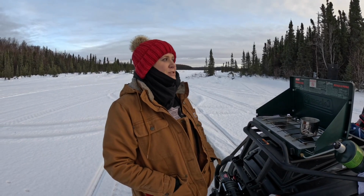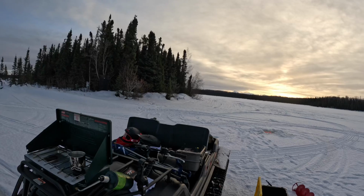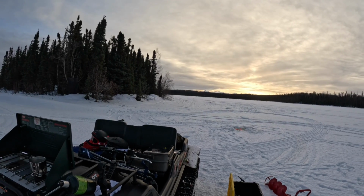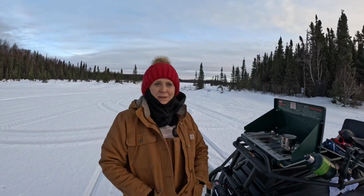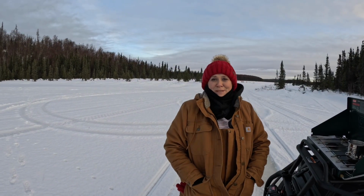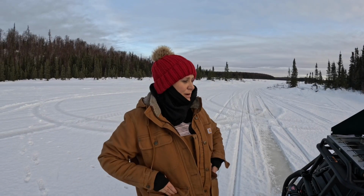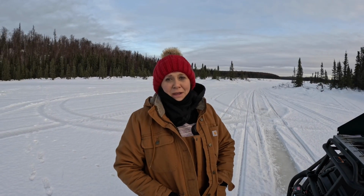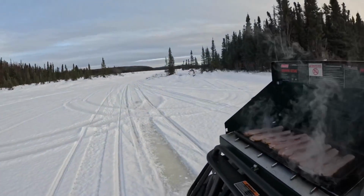Aaron said on the way here, I wish we had a camera that would do it justice, like the massive mountains just peeking through the clouds, not a soul in sight, and tip-up set, hot breakfast coming, and God, it is so nice. Like, I don't even have gloves on. It is beautiful. So let's get going on breakfast. Wish you could smell this.